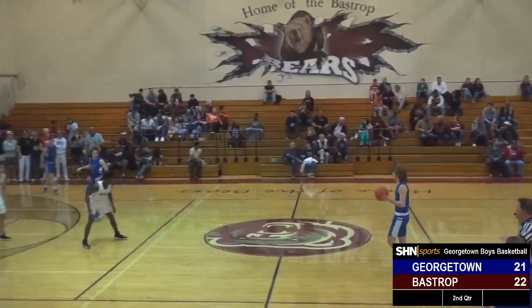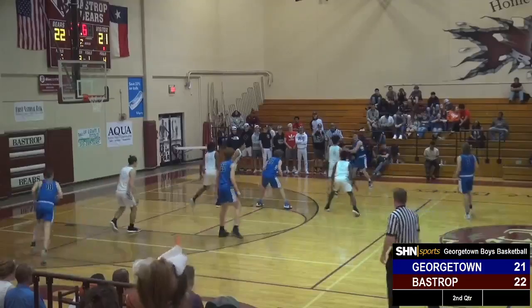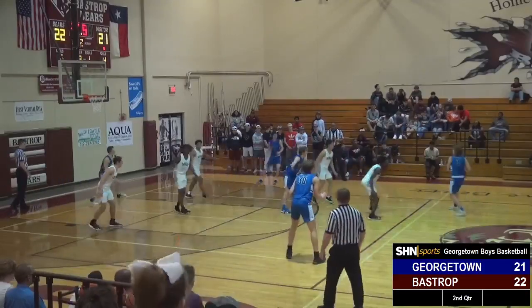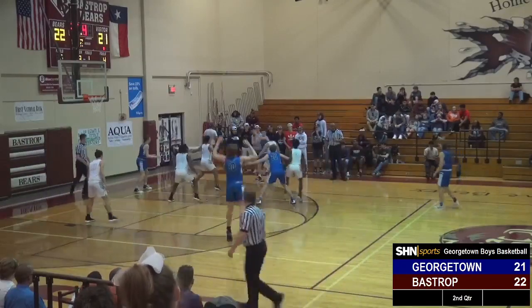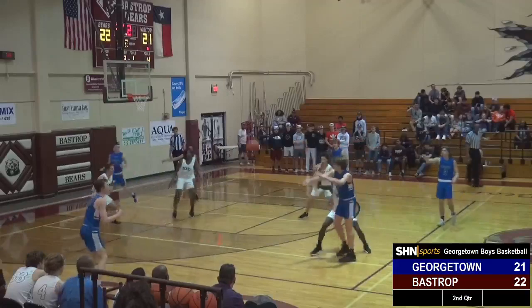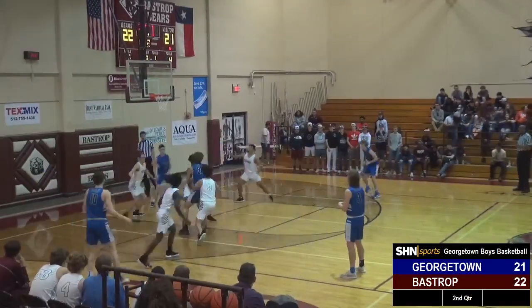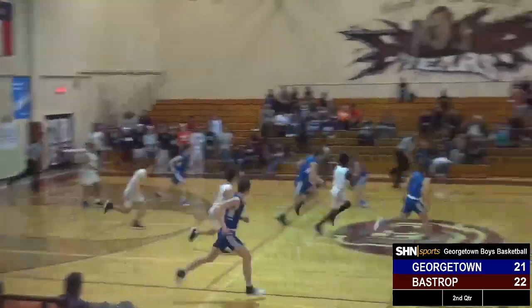Campbell will walk it across the timeline on the left side. Sets it against a 1-1-3 defense for the Bears. Campbell right wing to Lachlan. Back up to Campbell. Campbell skipped past the Landry Woods left wing. Looks down low. Now gets a Thiele left wing. Takes the three. Now we get it to Woods at the left elbow. Tries to drive in. Ball slapped away by Overton.